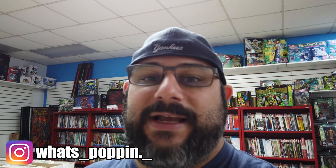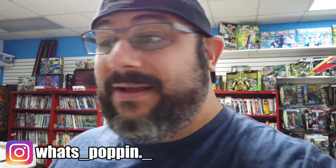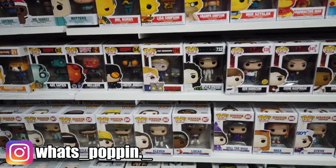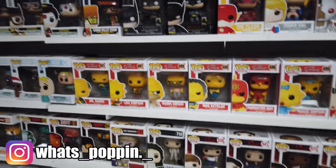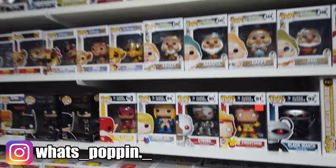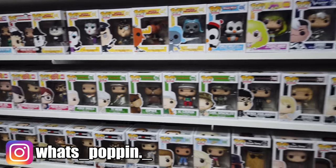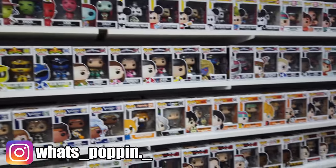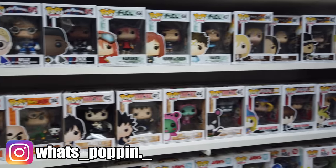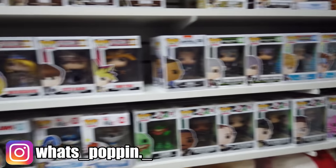But I asked how much they wanted for that Cyclops up front. They wanted $50 for that. Forget that. That's just coming out of the box and going in that glass display. I'll get it somewhere else. Alright, back to the Pops. Got all the Simpsons. We got the Batmans. Got some of the movie stuff over here and the TV all mixed in. I like this Corka's a little bit better than the other one, I feel. This one's got a little bit more.